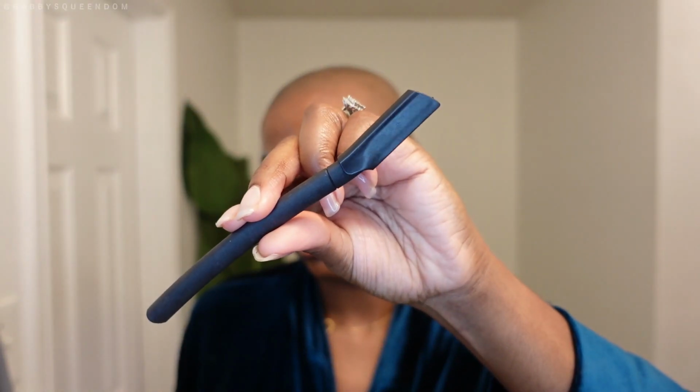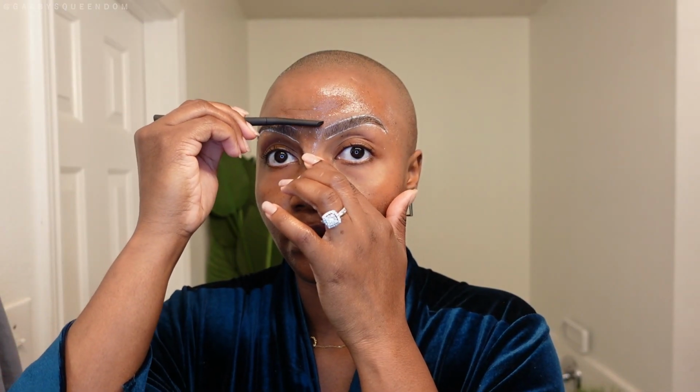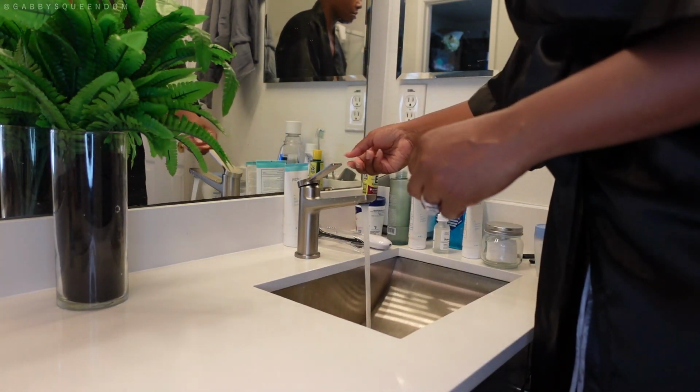So I'm going in with this razor I purchased off of Amazon. It's specifically for the face and dermaplaning. And I'm just gonna start to trim the hair all over my face. Now, I do not dermaplane underneath my eyes just because that's a very sensitive area, so I steer clear of my under eyes. So if you don't already know, I'm a huge fan of dermaplaning. I think this is a ritual that you should include in your routine if you haven't already, and I love it.